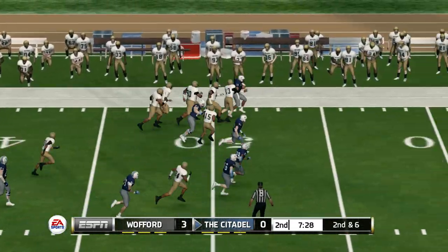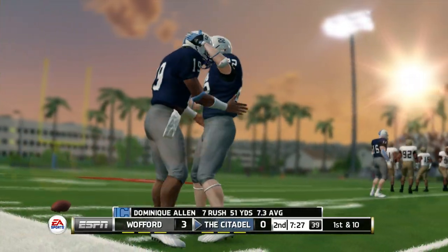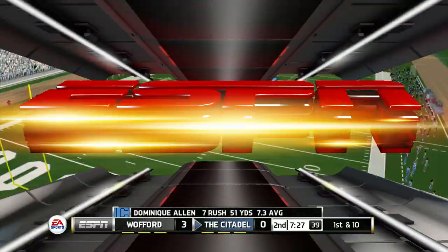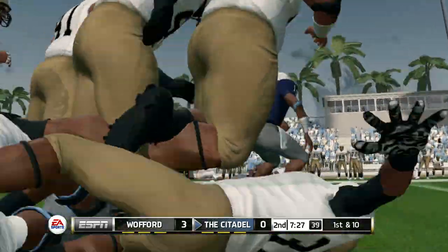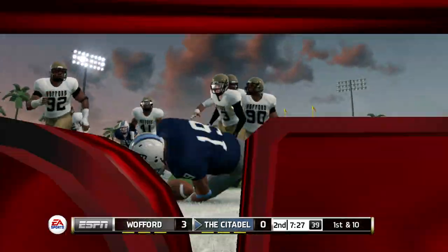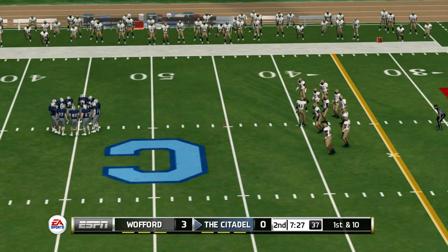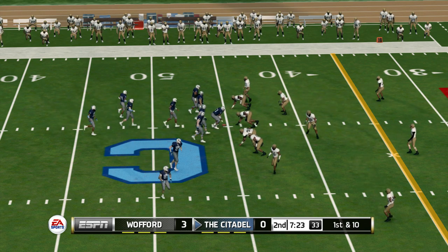He's to the 40. He's at midfield. And they finally knock him out at the 45. So they pick up big yards on the option keeper. I thought he's going to break that one for a touchdown. You couldn't draw that up any better. First down, 10 yards to go. Ball on the 45-yard line.